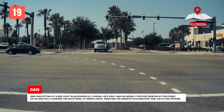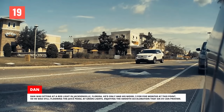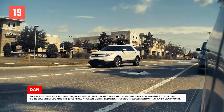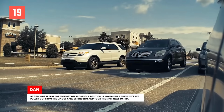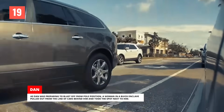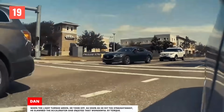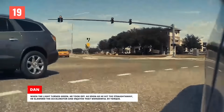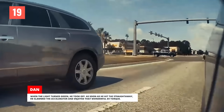Dan was sitting at a red light in Jacksonville, Florida. He'd only had his Model 3 for 5 months at this point, so he was still flooring the juice pedal at green lights, enjoying the smooth acceleration that an EV can provide. As Dan was preparing to blast off from pole position, a woman in a Buick Enclave pulled out from the line of cars behind him and took the spot next to him. When the light turned green, he took off. As soon as he hit the straightaway, he slammed the accelerator and enjoyed that wonderful EV torque.